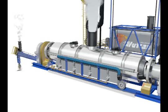The unit has 4 heat zones heated by 4 individual burners. This enables accurate control of the chamber temperature and reduces potential for thermal cracking in the unit. The unit can operate at temperatures of up to 1200 degrees Fahrenheit.